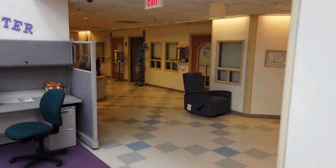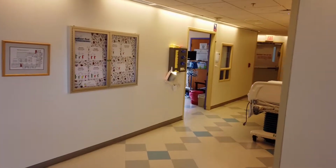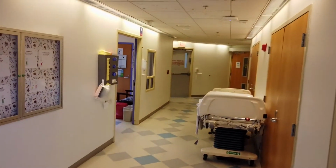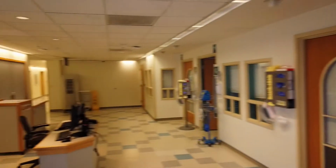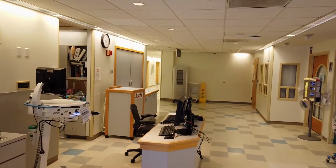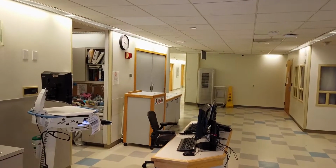And as we move down the hall here, there's still rooms on the outside of the hallway. This is the back way into the pediatric intensive care unit. And as we turn and go back down this hall here, if we went all the way down this hall, this would bring you back to where we started out, to the lighthouse.